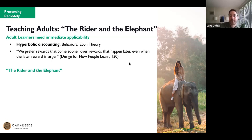So this is where the rider and the elephant comes in. This idea that every adult learner has two things happening simultaneously, thinking about a rider and an elephant. That's their learning mindset. And so I put a picture of a rider and an elephant. The rider is the conscious controlled thought, the part of their brain that knows, I need to eat my vegetables. This is good for me. This tool is useful. I consciously practice and learn this tool because I know it's good for me.